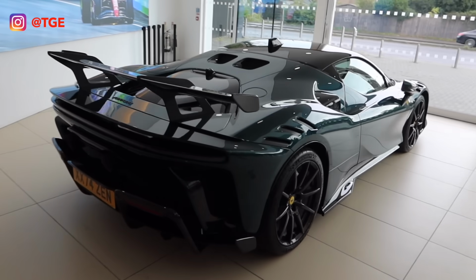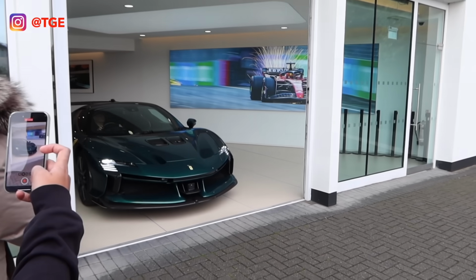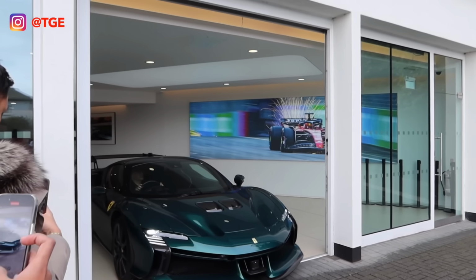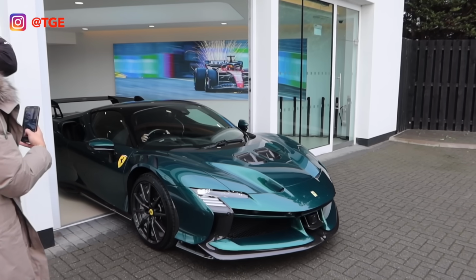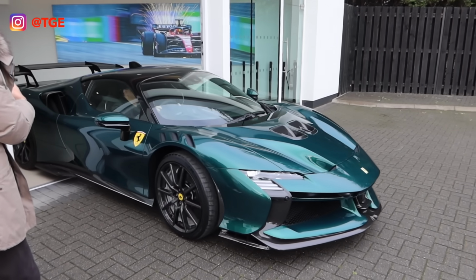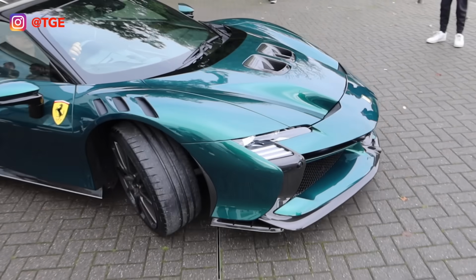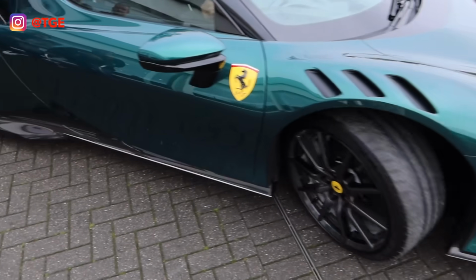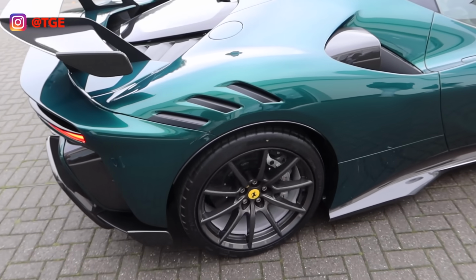Congratulations, wow. Here we go then. Out into the light. Wow. That paint is amazing. Carbon wheels.